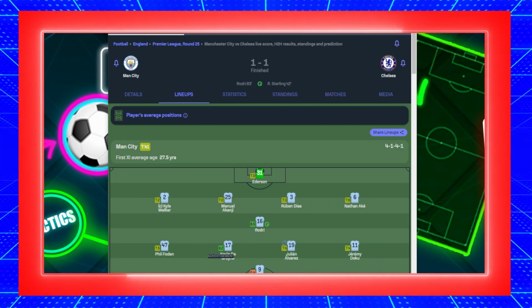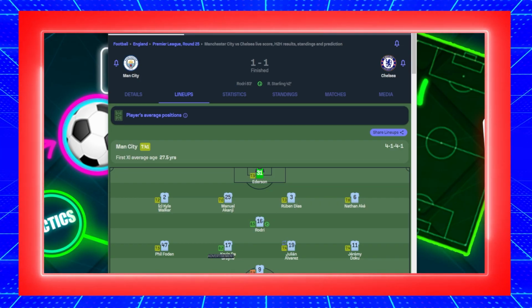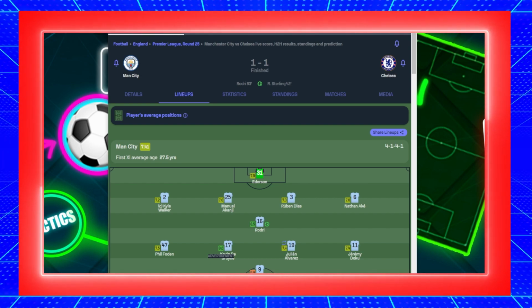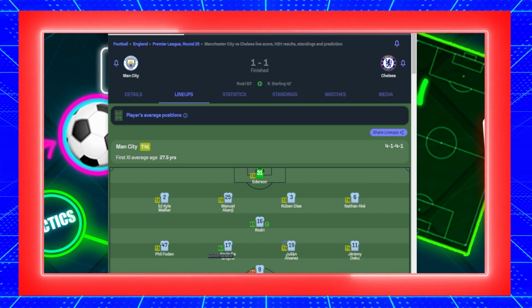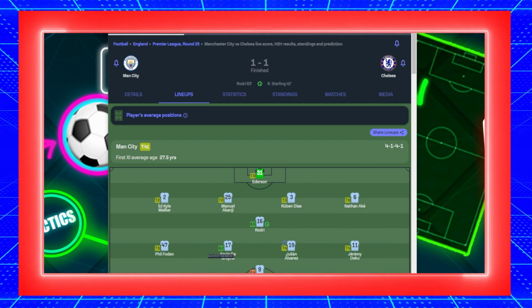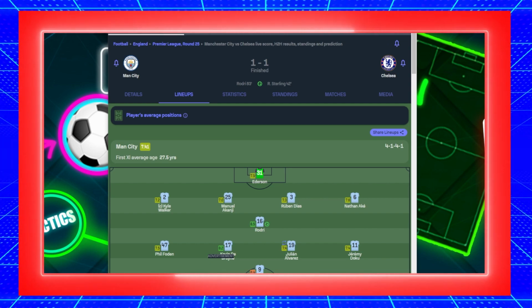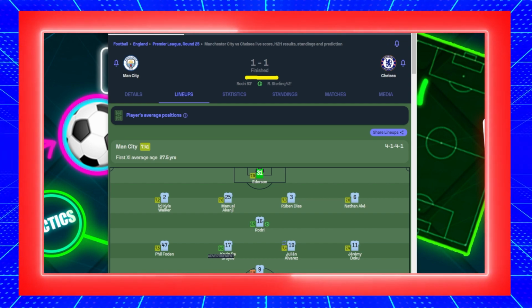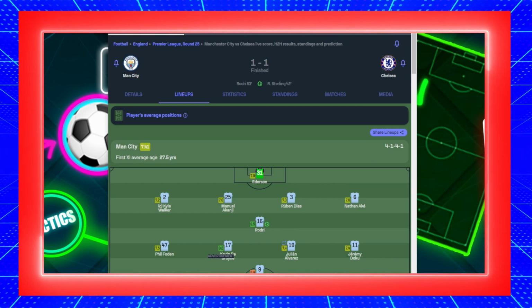The game finished 1-1, but I think there were a load of different tactical tweaks that really do need a mention, and especially from Chelsea's point of view, I was really impressed by the way they set up and the way they went about their performance. Man City had a couple of issues and they were sorted out in the second half, and all in all, it was a really, really good game, and I think you would look at the scoreline and think, oh, it was a bit of a dull affair, but it was far from it.